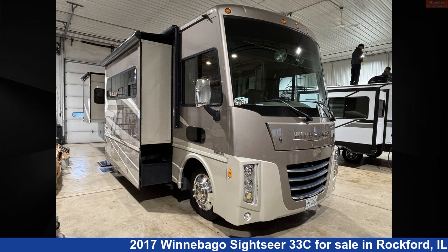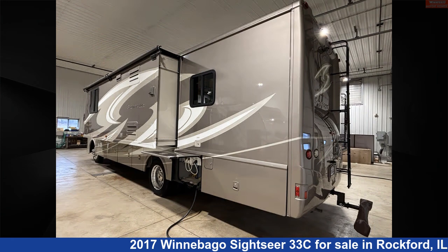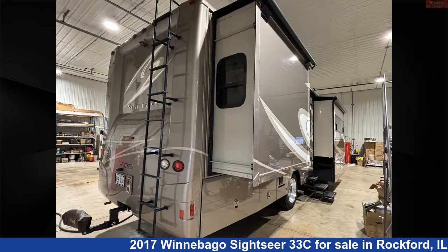This 2017 Winnebago Sightseer 33C is a Class A RV. It is located in Rockford, Illinois, 61101 and is offered for sale by Winnebago Motorhomes.